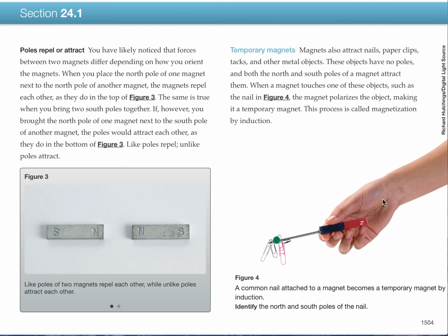You might have noticed that if you take a magnet, you can make other magnets. For example, this permanent magnet is used to magnetize the nail. As we'll talk about, it's lining up the domains in the nail and making it a magnet. Once the nail's a magnet, it can pick up paper clips and align the domains inside the paper clips. This process is called induction.